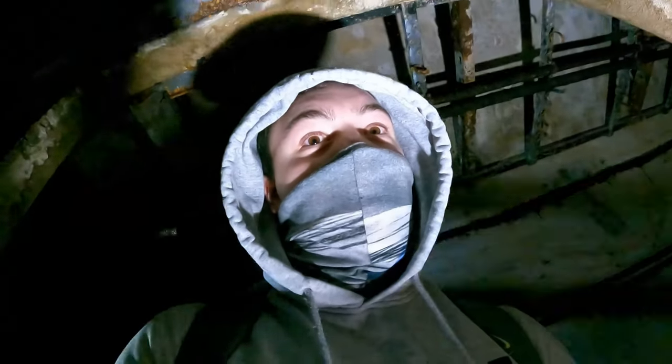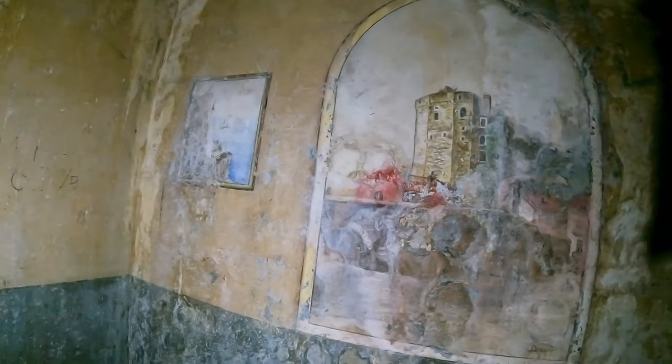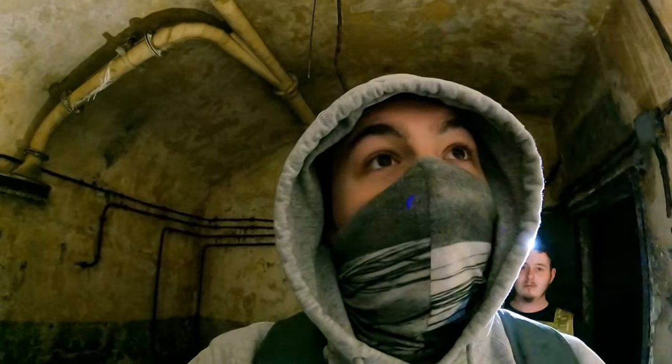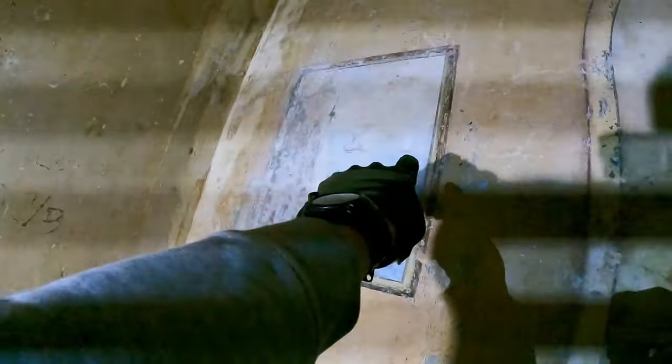Here we go, guys, we found the wall painting. So I believe this is the sea with the boat. There is a boat, and this is maybe a windmill or something. You have a bridge right there with a sort of church or a city. You can see the verandas here, and you can even see who painted it.